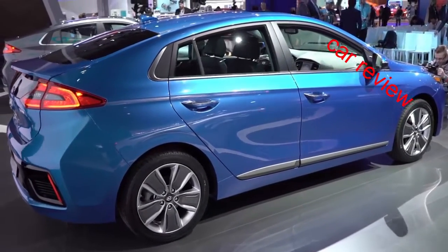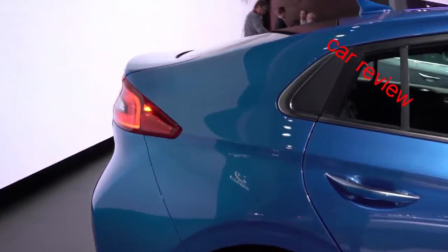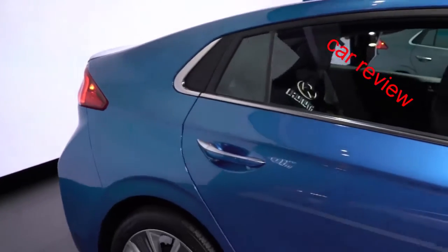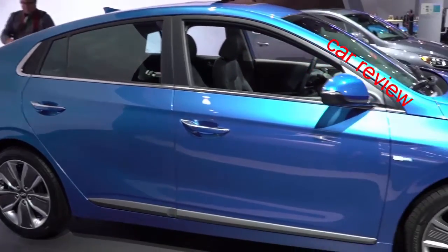The Ioniq employs a familiar 1.6-liter gasoline 4-cylinder engine. It's an engine that we've seen in plenty of Hyundai and Kia models over the years, and of course it's been optimized for hybrid and plug-in hybrid duty.